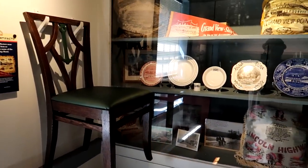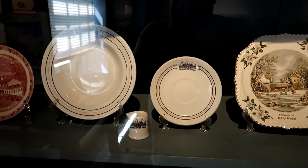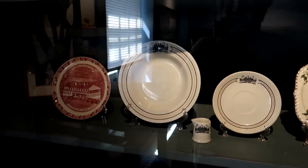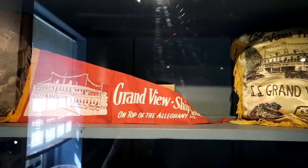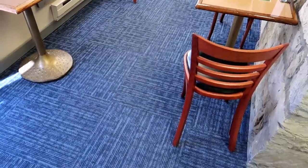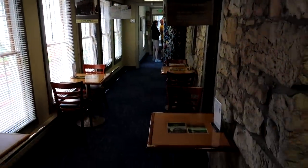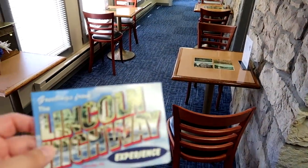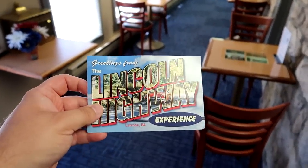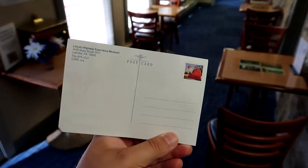We have a chair there and some of the plates that were used. Pillows and pennant there. Here is the postcard corridor, where you're encouraged to sit here and fill out a postcard from the Lincoln Highway. And they actually provided a Lincoln Highway experience postcard with a postcard stamp already on it.